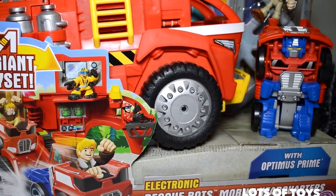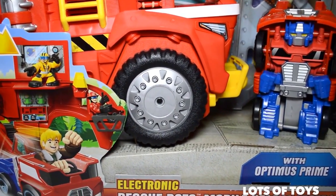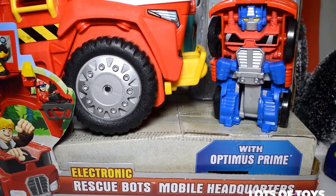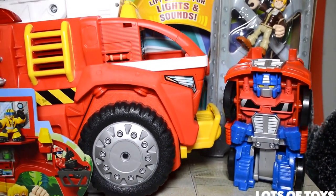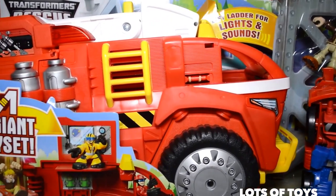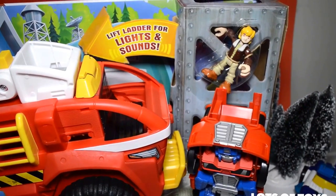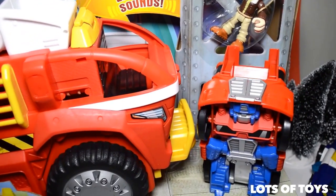Check out this fun, new, and giant Rescue Bots. It's the electronic Rescue Bots mobile headquarters with Optimus Prime and Cody included. It does feature lights and sounds. There's a figurine and Optimus Prime.